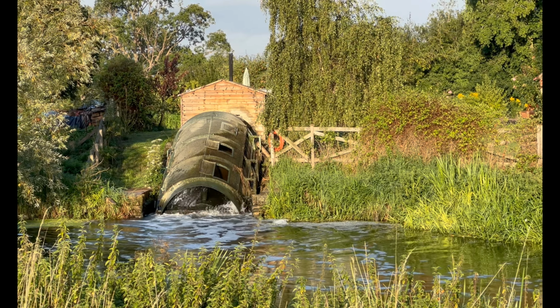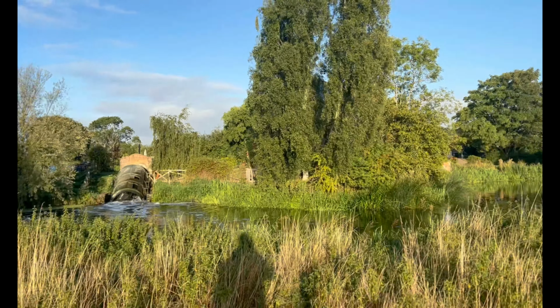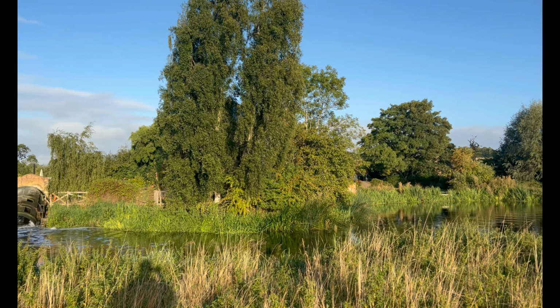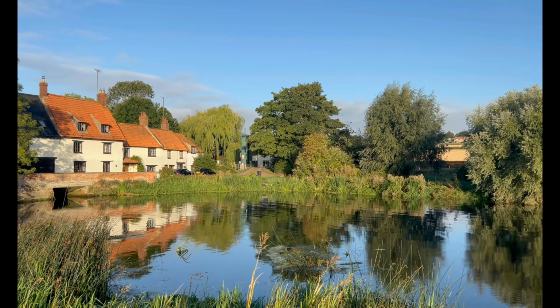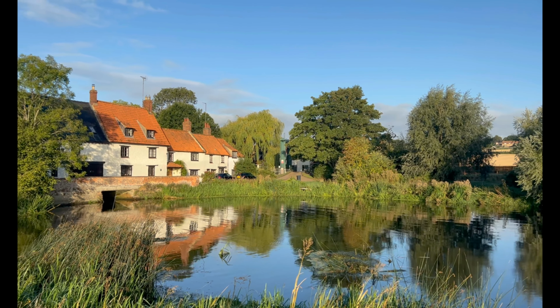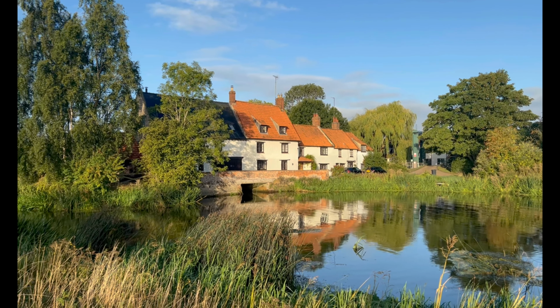So the Grade 2 listed Hardwater Mill is just to the west of Wellingborough in Northamptonshire on the River Nene. The buildings date from the 1700s to the early 1800s, although there's been a water mill on the site since the time of the Domesday Book. Milling ceased in 1946 and it's now a private residence.